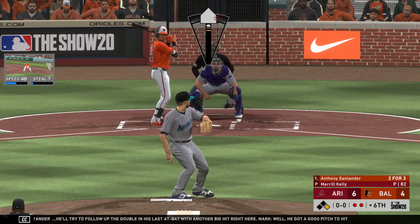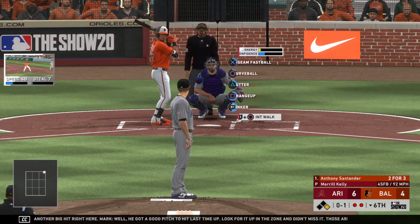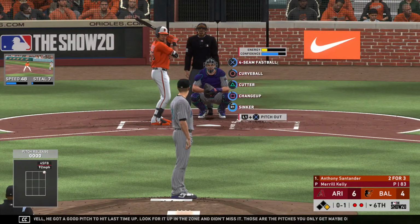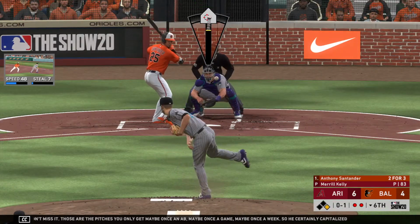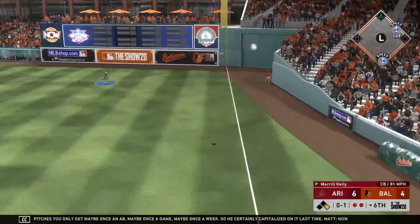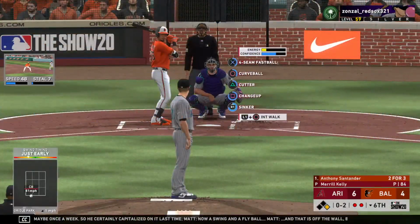Well, he got a good pitch to hit last time up. Looked for it up in the zone and didn't miss it. Those are the pitches you only get maybe once an AB, maybe once a game, maybe once a week. So he certainly capitalized on it last time. Now a swing and a fly ball. And that is off the wall, but in foul territory.